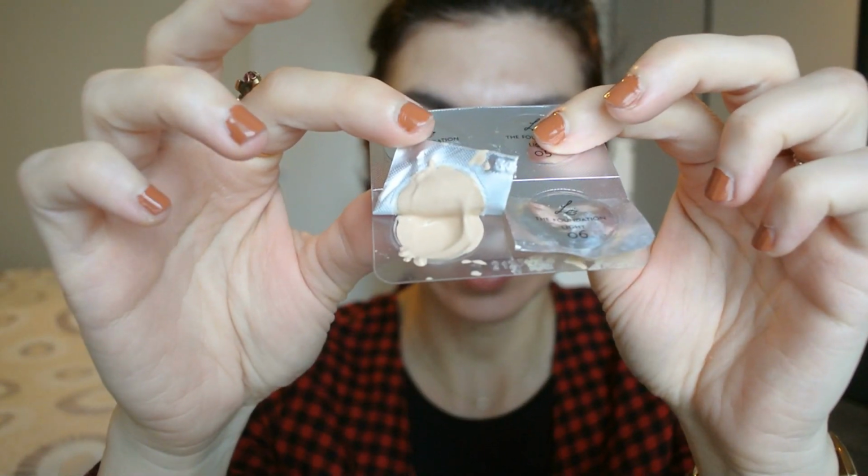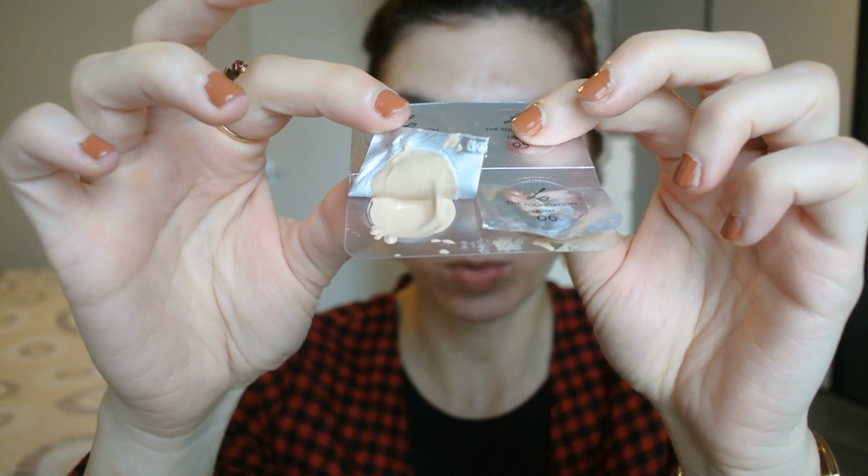Hi, hello, it's another day, and I decided that maybe I would like to try another shade of the foundation to see if it will match me still pretty well. I think the shade that I used yesterday, which was Light 06, was pretty much my perfect match. But today I wanted to try the shade Light 07 with you, which is this shade, and it is described as a light with neutral tones.